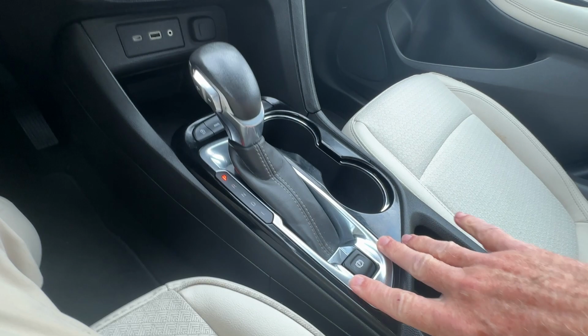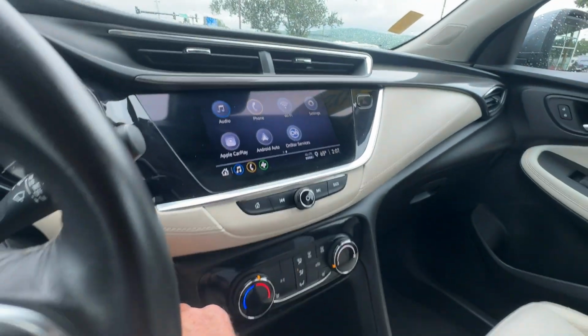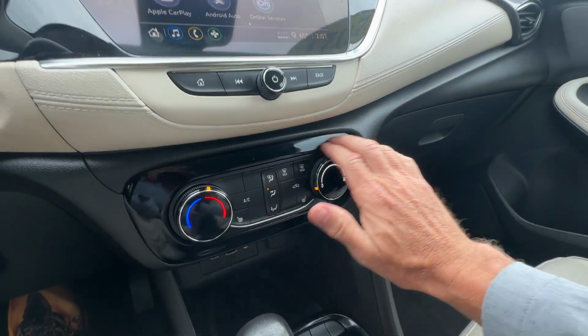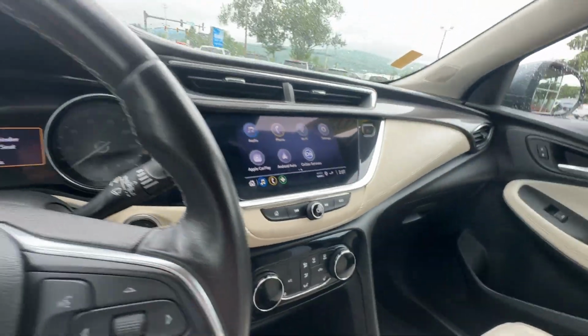I love the metallic finishes throughout also. It's just a nice premium feel. And these piano black finishes, you don't really notice them, but they're really nice and add to the premium appearance.